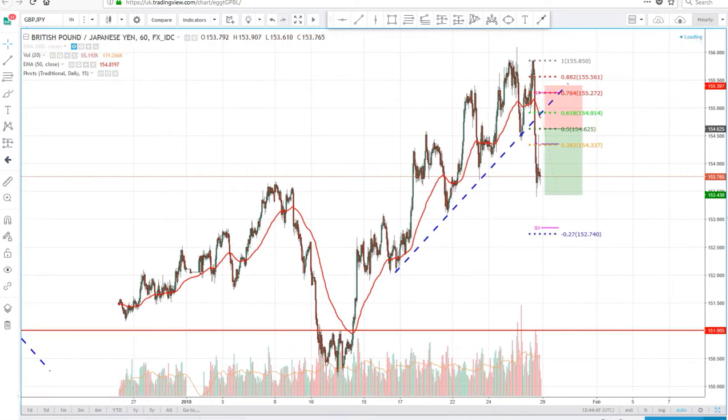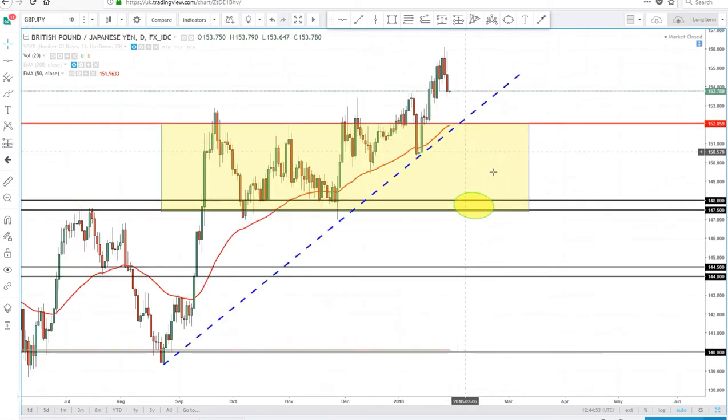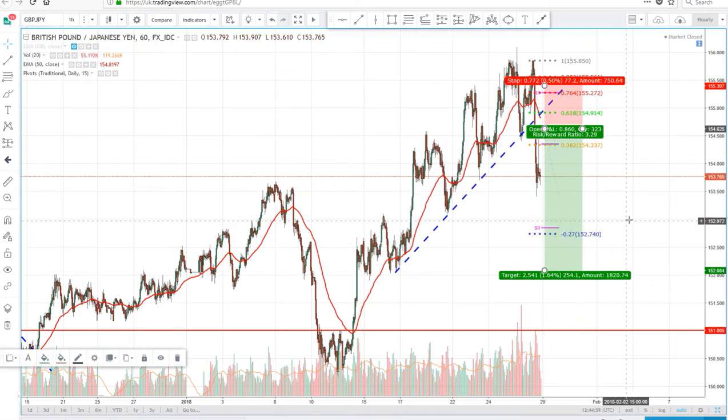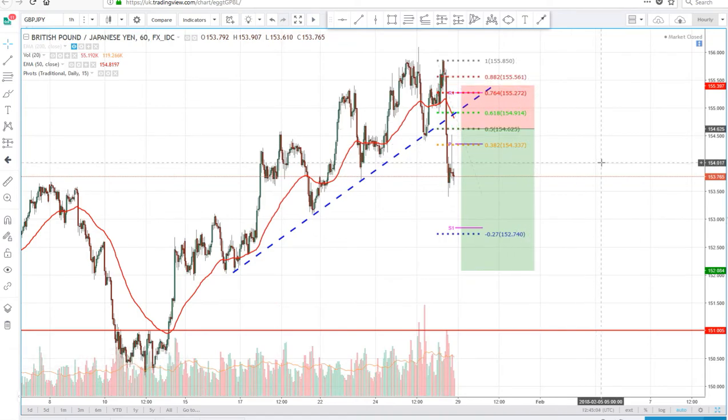And where would you target? Well, let's go back to the weekly chart and see what we've got. Personally, I think 152 would be an ideal target there, definitely. So let's go to 152, which is here, and there's your 3.5% trade. This trade here could finish you off for the month quite nicely. I think it's a good trade personally.